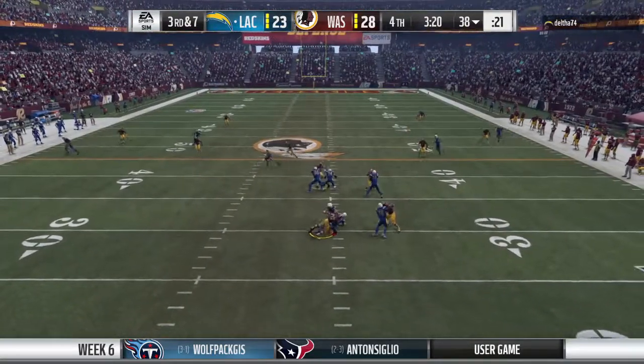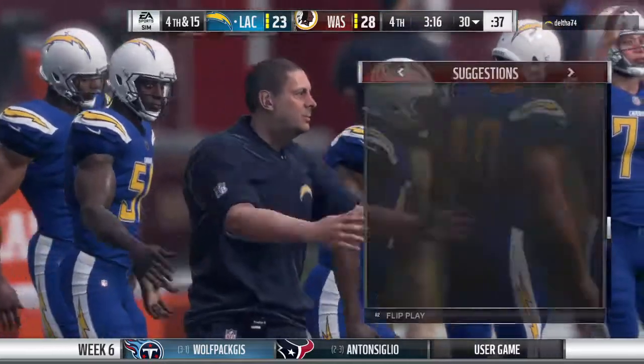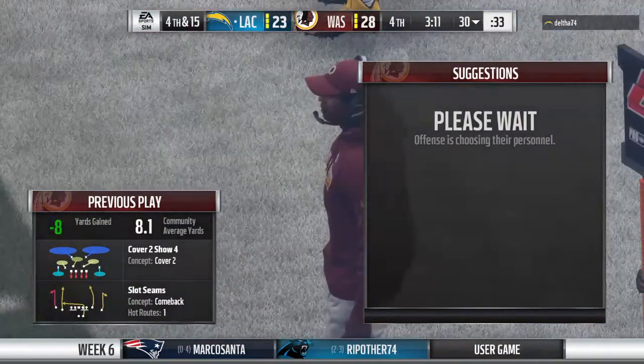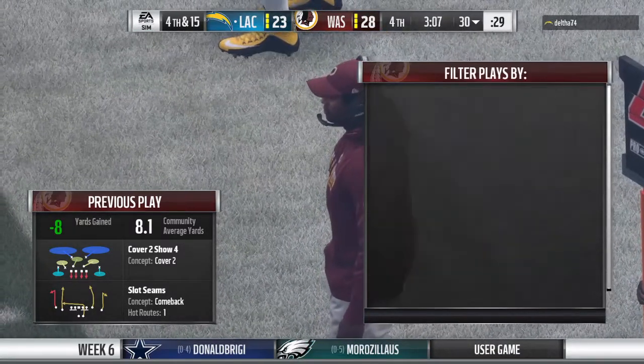From the gun, here's Goff. He can't avoid the pressure. Redskins get there. The amount of sacks that they've absorbed in this game is absolutely extraordinary. Let's just face it. This offensive line, flat out, cannot handle this pass rush. It's been demonstrated time and time again.